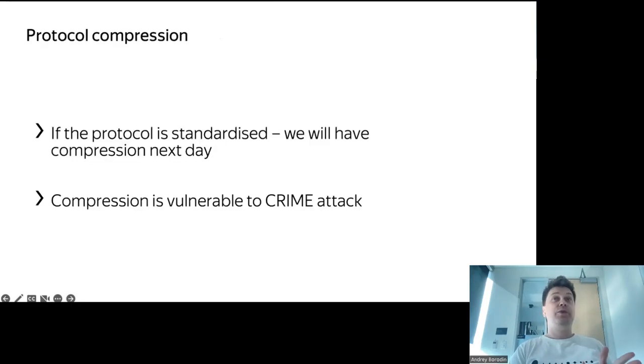Another thing that we simply don't have is protocol compression. Currently, the Postgres protocol is not compressed, mainly due to the fact that we are afraid of CRIME attacks. Currently, there is a thread in Postgres hackers with an implementation of protocol compression. And in fact, Odyssey supports this protocol. So if this protocol is ever adopted, we already have code that compresses data between client and server, and also compresses data between primary and standby.